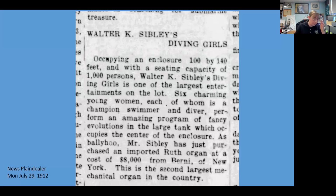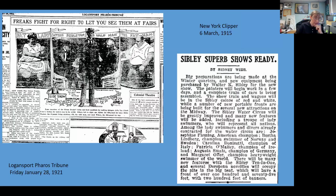Now, that article from 1912 was not from a Paterson paper, but at least we now document that this show existed in 1912. And I did find several other articles talking about other shows and events that Sibley was involved in, which included a freak show that got a lot of publicity.